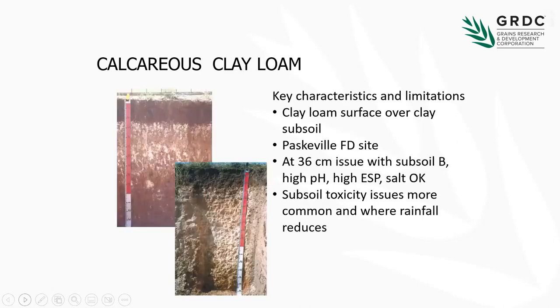Linked to that one is a clay version, which is the calcareous clay loam. Again, over carbonate levels and over clay as well. This example I've put down here is a Pascoe Field Day site. At 36 centimetres deep on that soil, you start getting into high levels of boron, high pH, high exchangeable sodium. The salt levels aren't too bad. So you tend to find subsoil toxicities are probably the issue that you see on this soil more so than anything else.